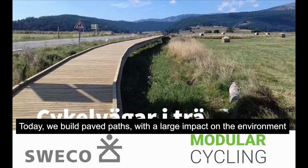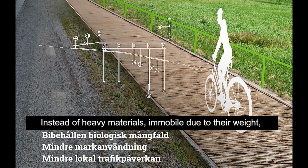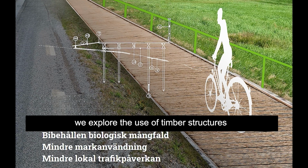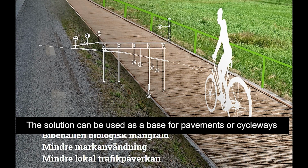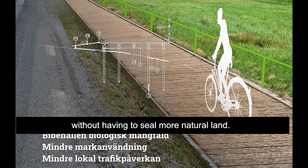I dagens samhälle bygger vi asfalterade gång- och cykelbanor som har en stor påverkan på miljön och behöver mycket material. Istället för att använda tunga material som stannar på plats främst tack vare sin vikt har vi utforskat användningen av hållfasthetsklassat virke för att skapa broliknande konstruktioner med punktuella fundament som delvis täcker vägdiket inom det befintliga vägområdet. Konstruktionen kan användas som underlag för trottoarer eller gång- och cykelvägar och på så sätt utöka trafiksäkerheten för de oskyddade trafikanterna utan att behöva ta mer naturmark i anspråk.